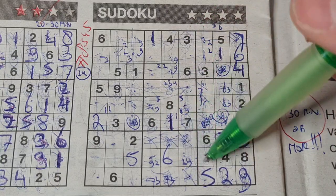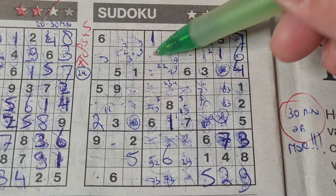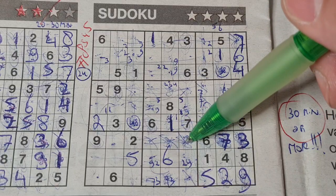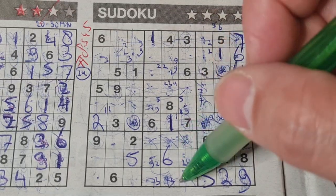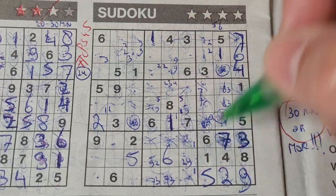The 7, the 3. Wow. So, need a 5 here. Need a 4. 5, 4. Need an 8. And need a 1 here. 1, 1. One in this column, one in the middle column, so the column next. Only two places left. One could be here, could be there.